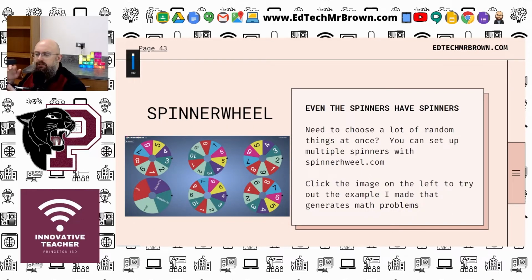Spinnerwheel.com. We've got a random number generator kind of tool here. What's cool about this one is that you can throw up to 6 of them on the screen at the same time. Maybe you need to pick 6 people. You want to assign groups or something with this. Another really cool thing I saw with it was it creating a math problem for you. So you can see on the example on the screen here, I've got numbers on most of them, but then I have an operation on one of the wheels. So you can just generate math problems over and over to have your students work out.